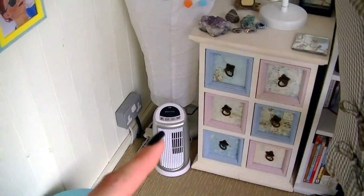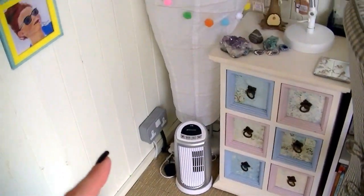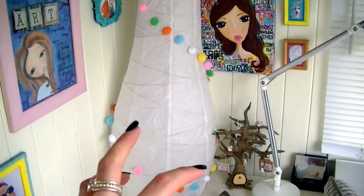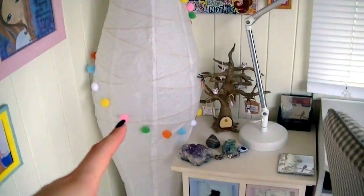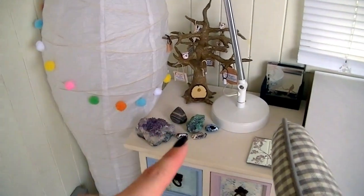Little fan because it's super hot. I'm melting right now, but I didn't want to put that on because I don't want it to be noisy. My IKEA lamp, which does all of the light, which is awesome in here. More crystals, my wishing tree, which I have a tutorial on, some coasters, and then some artwork.